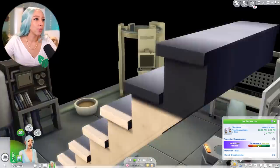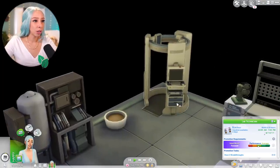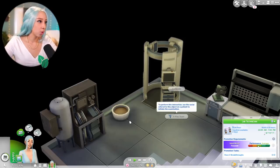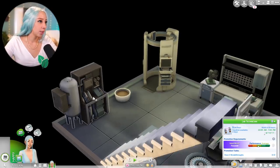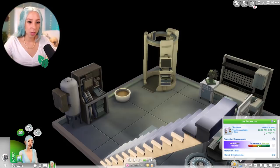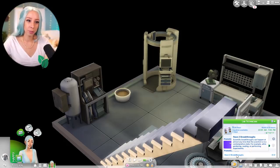But can we interact with any of this labby stuff to work on logic skill? So this is for a doctor. Okay, not sure why we have that. What's this? What is this? So all we can do is view it. Oh, I think if we view it, do we get a breakthrough? Is that what that light bulb means? Because we need to have two breakthroughs for our career.